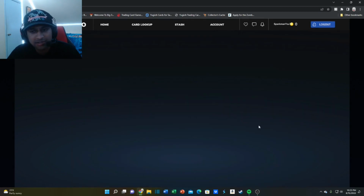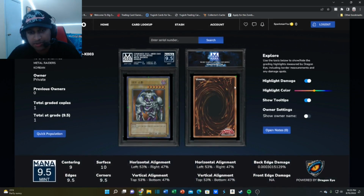So we take a look here at Summoned Skull. Summoned Skull, beauty of a card, right? Such a beauty. 9.5 on both edges and corners. It had some back edge damage right here. You guys can see that right there, right? You can see it right there. The red, right there. So it had some back edge damage.